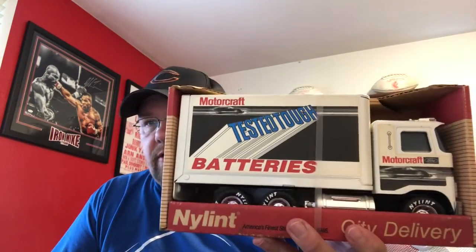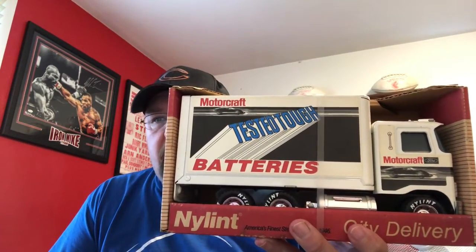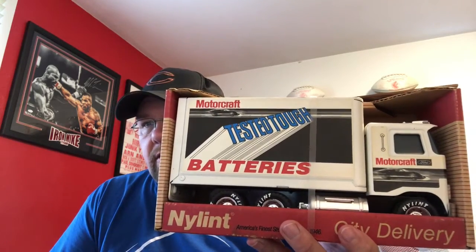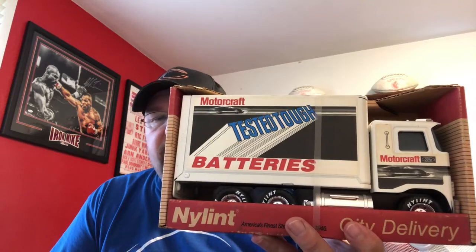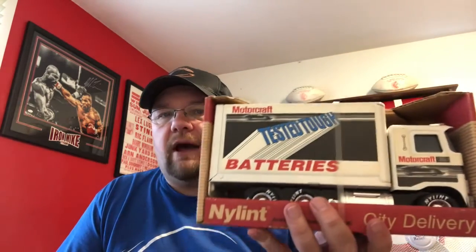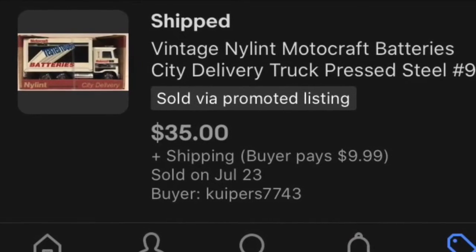Next one is a cool item you don't see anymore. It is a vintage Nylint Motorcraft Batteries city delivery truck, pressed steel, model number 9147-Z. So this is still in the box, still has the price tag on the top actually of $16.95. You don't see too many pressed steel trucks still in the box. Sold for $35, but really it didn't make much money.